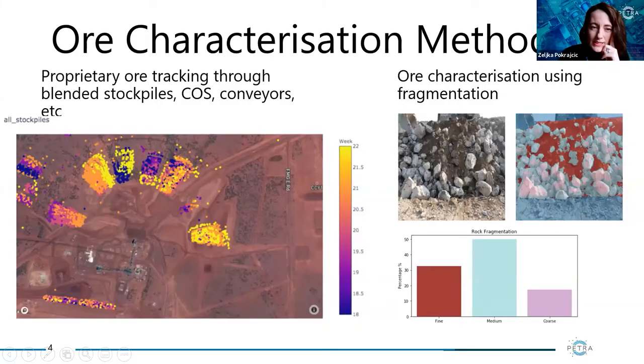Ore characterization methods. So the way that we capture the properties of the ore body as it's passed through the different stages of mining and processing is we do it two ways. The most fundamental way is this ore tracking feature of MAXTA, which, like I said earlier, is essentially tracing all of the elements from the block model all the way through processing.